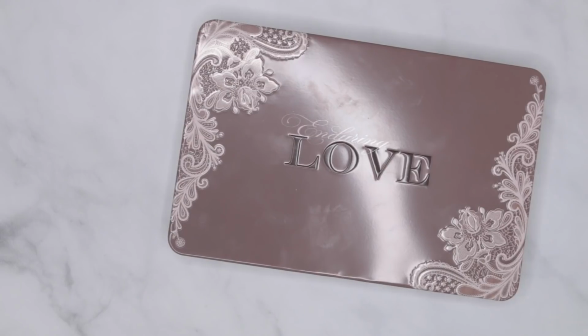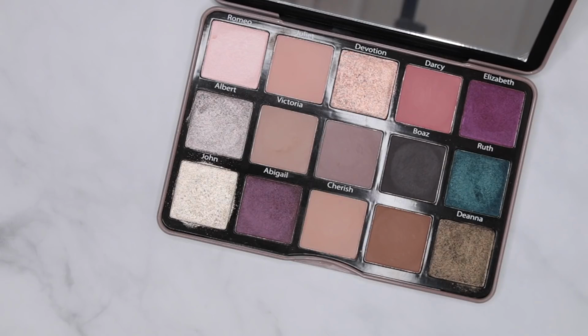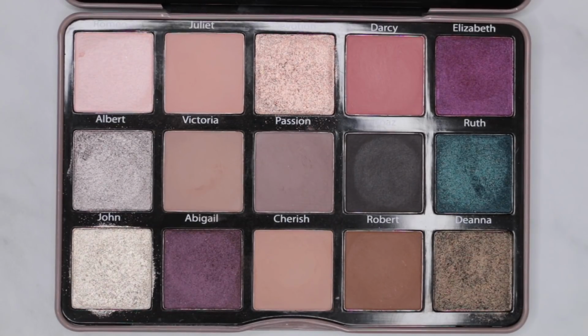The first tag is show us your newest palette. That honor definitely goes to my Sydney Grace Enduring Love palette. Now, this is not a new palette to the market, but it's one of those ones that has gone in and out of stock almost since the launch because everyone was very interested in this palette. She did both a light and a deeper version and deepened up some shades so they'd work better for tan to deep skin tones, which I think is kind of awesome. I've never seen a brand do that before with an eyeshadow palette and it's kind of genius.